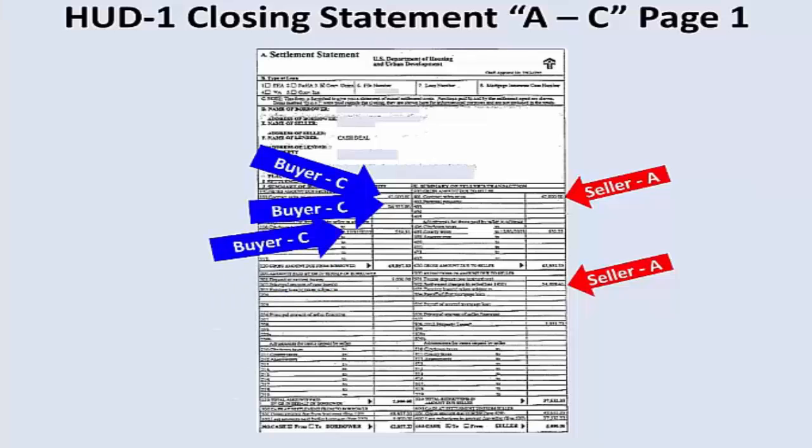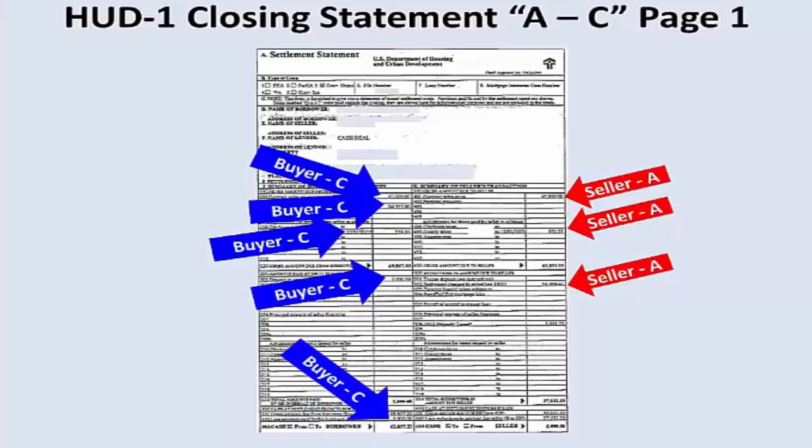Here's the accrued taxes, and this is a partial payment because the taxes have been paid through the year already, and they're $532.23. As always, they're charged to the seller and credited to the buyer. Now, this is the deposit that was put up, $5,000. It should have been put up by the B buyer, our student. But in fact, what we did is we had the end buyer C actually put up the $5,000. He gets a credit for it down here at the bottom on the HUD statement.